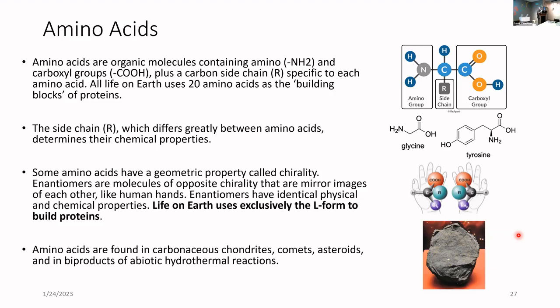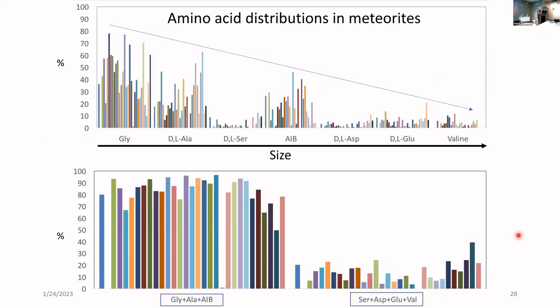So the question is, how do you tell, okay, this is a good thing. Amino acids are everywhere. So if we go looking for amino acids, we're fairly certain we're going to find some. But the question is, where do they come from? Are they biological or are they abiotic? This is where we start to look at the structure and the composition of those amino acids and try to tease out clues that might tell us where they came from.